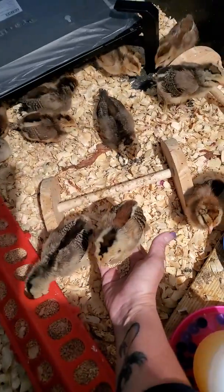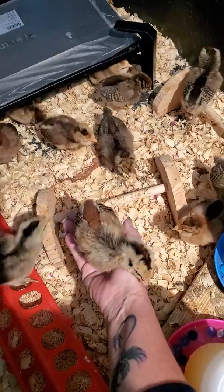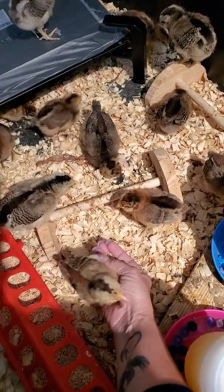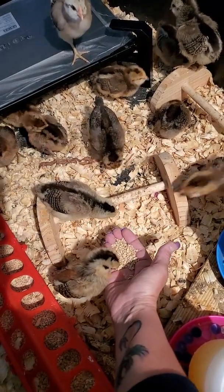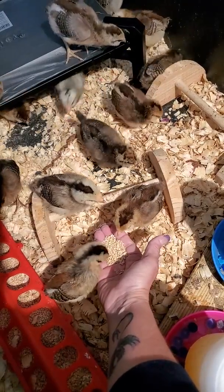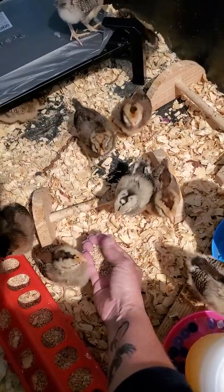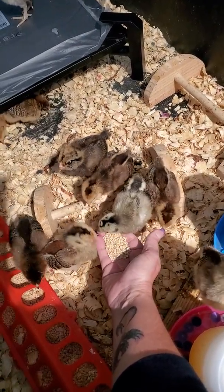I'm not sure why this one here is always getting in my hand, and then she is going to kick all that out of my hand so nobody else gets any. There we go, helped her down. That's Freya, by the way, and there she is again, back up there. Freya, get down. Gwen here is the other one that likes to sit up in my hand.